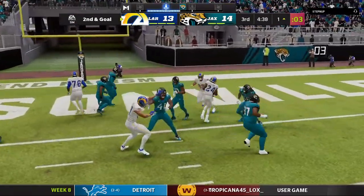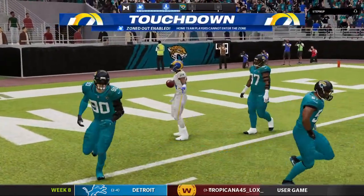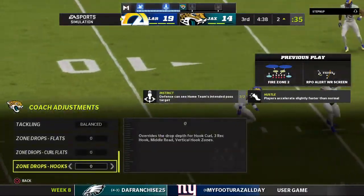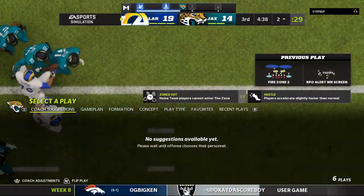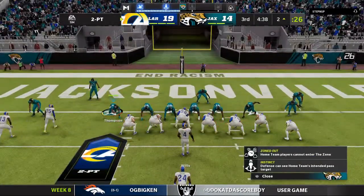Mostert. And he'll get into the end zone. Touchdown, Rams. Raheem Mostert. His third touchdown now on the year. And the Rams have taken the lead. That almost looked too easy, and I think thanks goes to the offensive line for making it look easy. Yeah, I agree with you totally on that one.